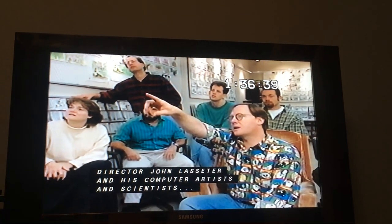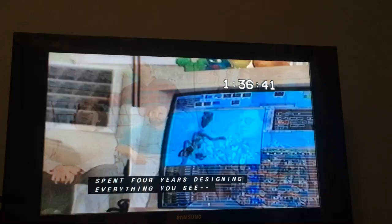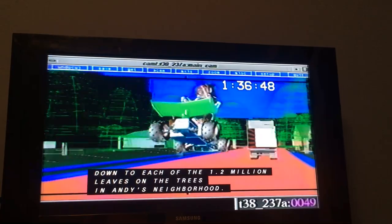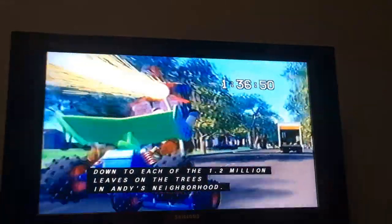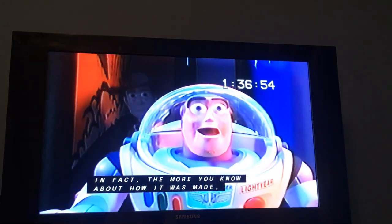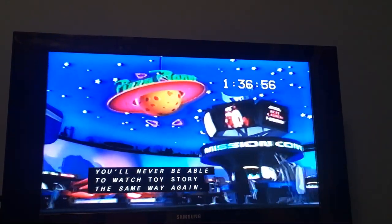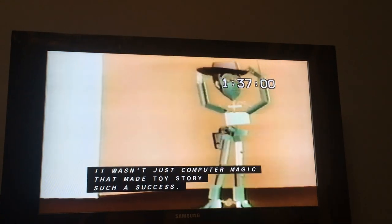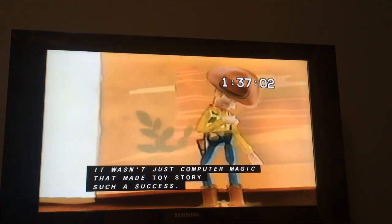Director John Lasseter and his computer artists and scientists spent 4 years designing everything you see. Every character, house, and car, down to each of the 1.2 million leaves on the trees in Andy's neighborhood. In fact, the more you know about how it was made, you'll never be able to watch Toy Story the same way again.